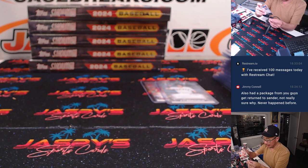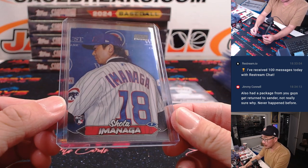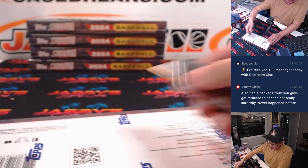Here's a Chrome Imanaga for Jeremy H. and the Cubs. Another box.